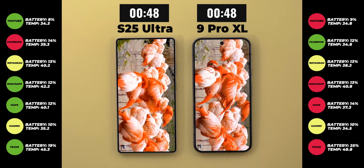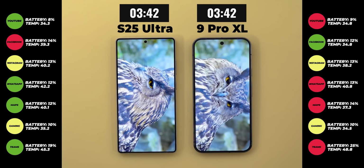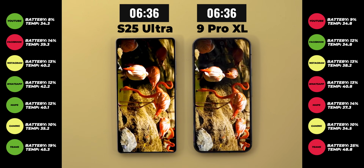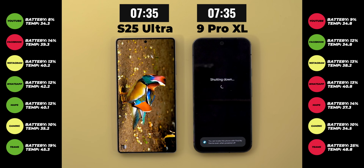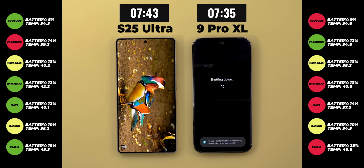Now let's see how much screen on time I will be able to get from the Pixel before it dies, by repeating the sequence and playing the same 2160p video I started with. And it didn't take long. After 7 minutes and 34 seconds of playback, the 9 Pro XL switched off, while the S25 Ultra still has 11% remaining, so let's see how far it can go.